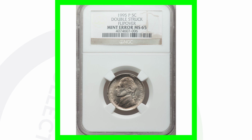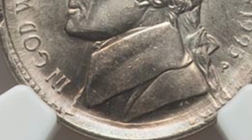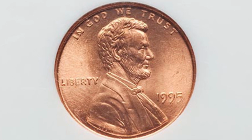Here is a 1995 Jefferson Nickel. A little bit different double strike here on this coin. It is graded by NGC at a mint state 65. This coin sold for around $500 at auction because of that mint error. As we zoom in there and look at those pictures, you can see that double strike there. $500 nickel there.